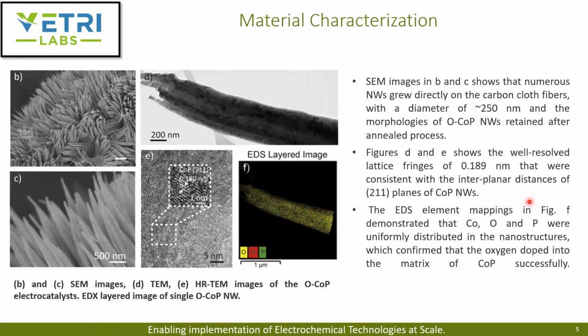So they did some material characterization to confirm the morphology, and what they could see is the formed CoP nanowires were about 250 nanometers in diameter, and even after annealing, they were able to retain their morphology. And with the TEM, they were able to confirm the internal lattice fringes were about 0.189 nanometer, corresponding to the 2-on-1 plane of CoP, confirming the presence of CoP particles in their structure.